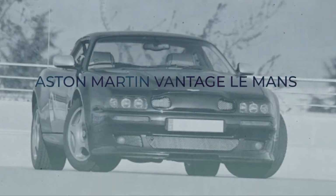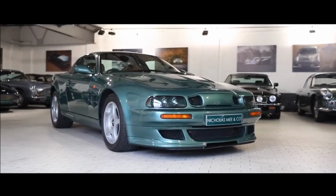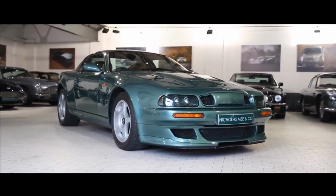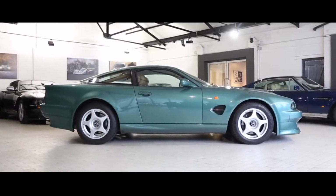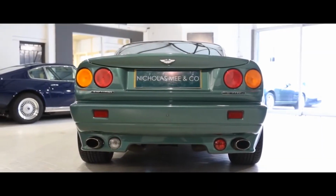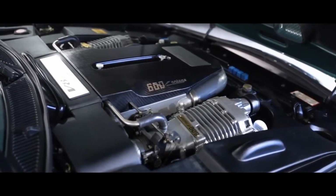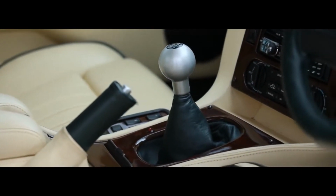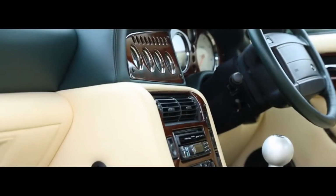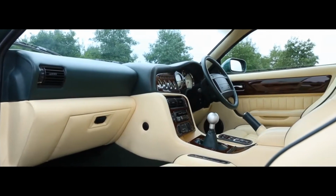Aston Martin Vantage Le Mans 1999. A limited edition of 40 copies was presented at the World Show in Geneva. This model is from the English company Aston Martin. Under the hood of this car is an 8-cylinder engine with a capacity of 600 horsepower. Up to 100, the Aston Martin Vantage Le Mans accelerates in 4 seconds, with a top speed of 320 kilometers per hour.